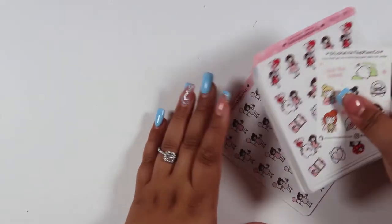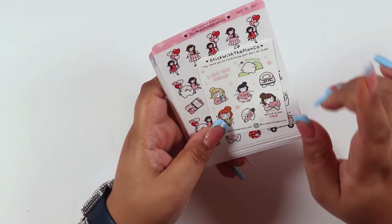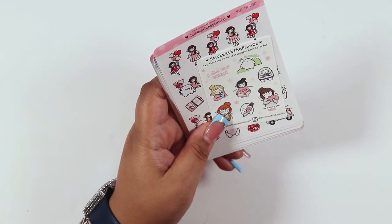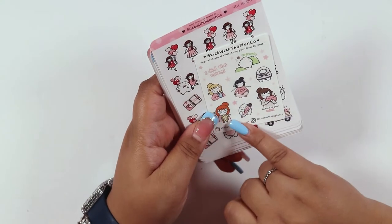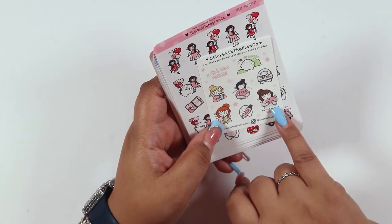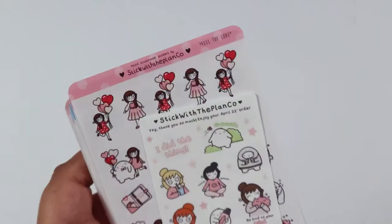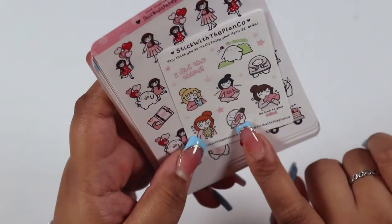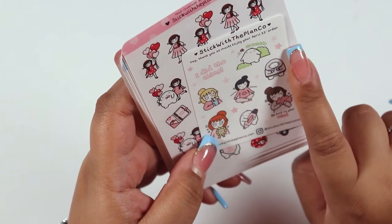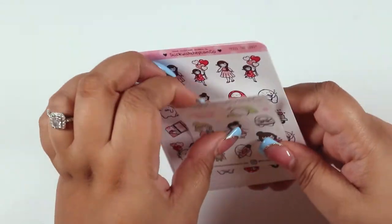So then we have some freebies here. We have a Lottie drinking a drink, a Lottie doing inhale exhale, a Lottie with put myself first, I love that. And then a Lottie, I think it's hugging a cloud, but it kind of looks like a brain, I'm not sure. And then we have some Squidge with a highlighter, perfect for marking, studying, Squidge kind of cold, and then Squidge doing go outside, and then this says I did the thing.